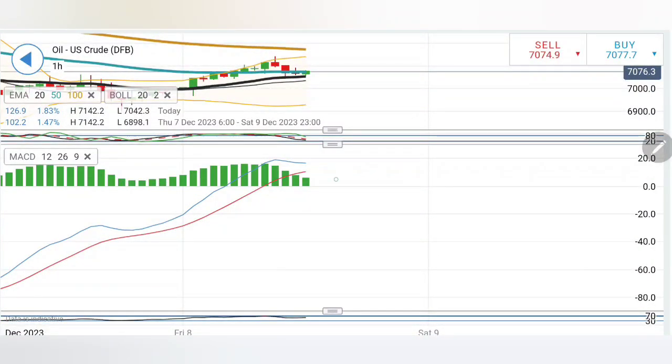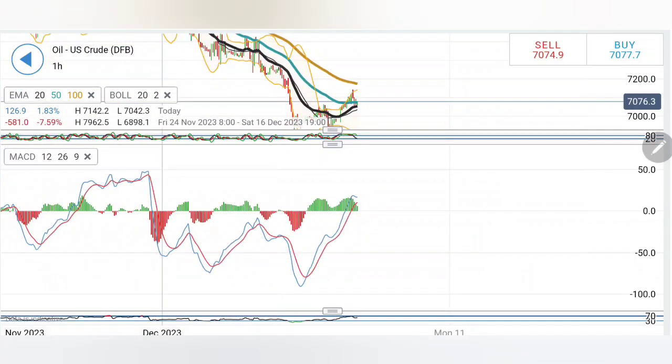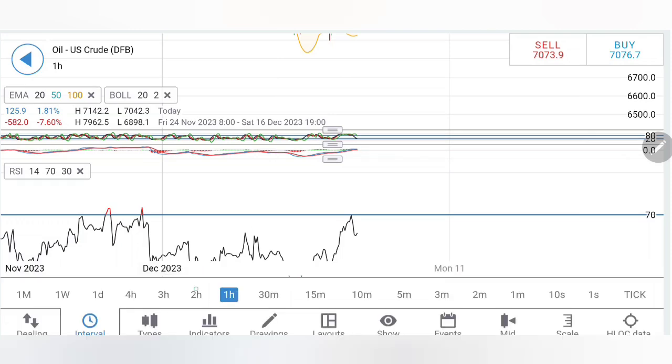Stochastic has dropped. MACD is in green, trying to converge a bit, but it has not yet crossed over, and it has seen a good enough rise. Look at this. Now there is a possibility of a crossover on the sell side, but right now it is not showing many signs. RSI has dropped as well.